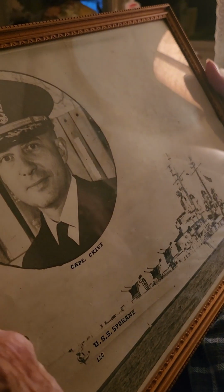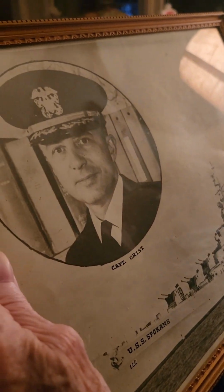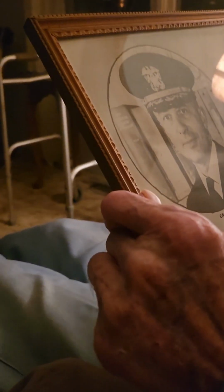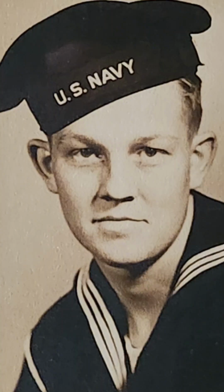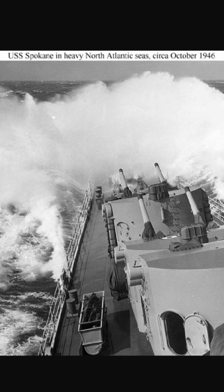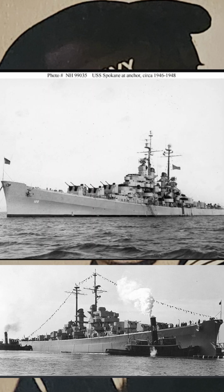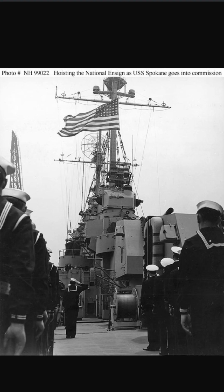She was a very good sized ship. She wasn't as big as a battleship, but she was a lot bigger than a destroyer. How many places did you go on that cruiser? England, Ireland, Scotland, Norway, Denmark, France, Portugal, and back home.